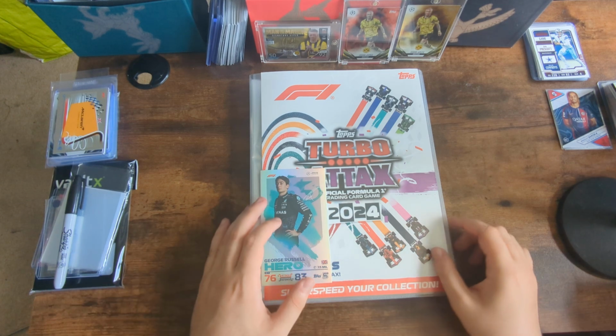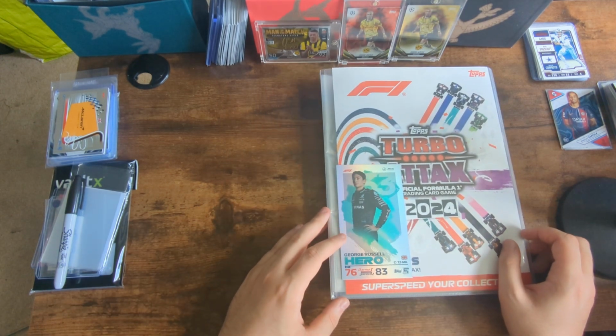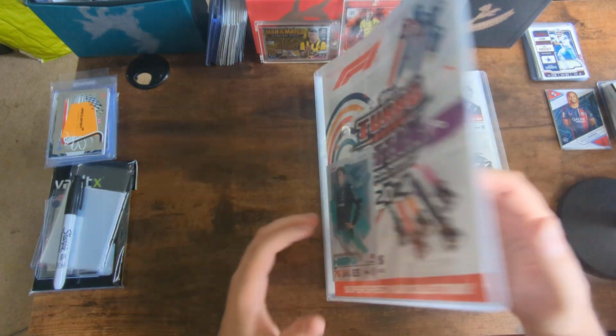So let's get into the binder update. I say update, there wasn't even an initial video, so this is just sort of a state of the collection at the moment for this set. I'm doing pretty well. There's a few cards I've got in the post on my way to me that I've won in some breaks, but yeah, most of it's here, so let's just jump straight in.